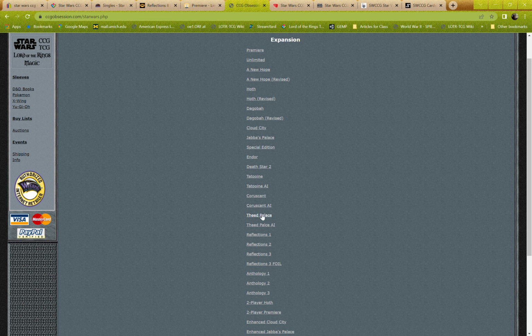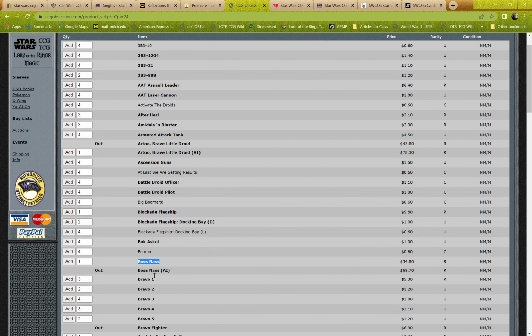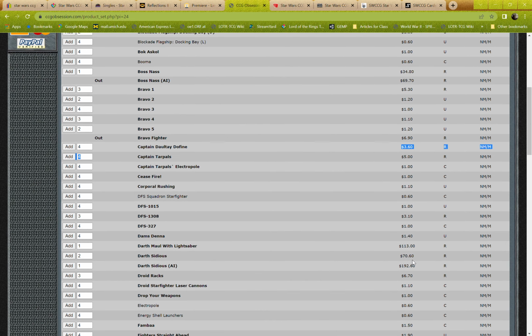They have sort of all these listed. Let's look at Theed Palace. So, they have some rares. These seem moderately priced. Just glancing at them, maybe they're a little bit expensive, but still a decent amount of rares from Theed Palace, which is a hard to find set. Darth Maul with lightsaber for 113. It might be a little high. Darth Sidious AI for 192. So these seem a little expensive.